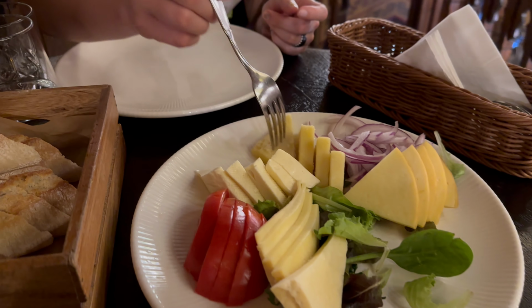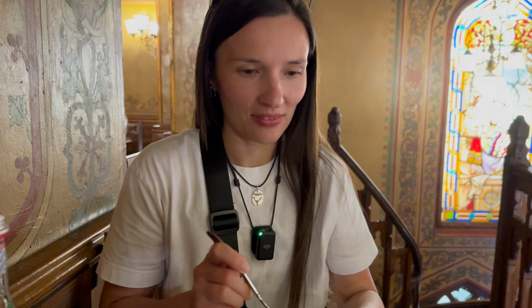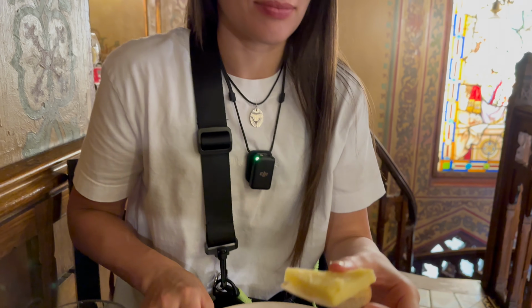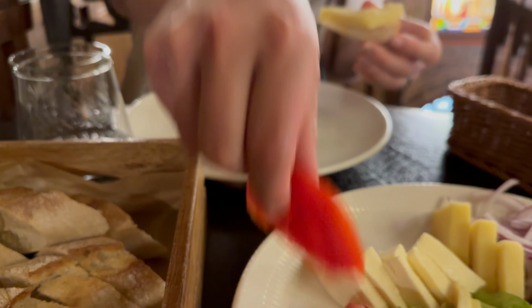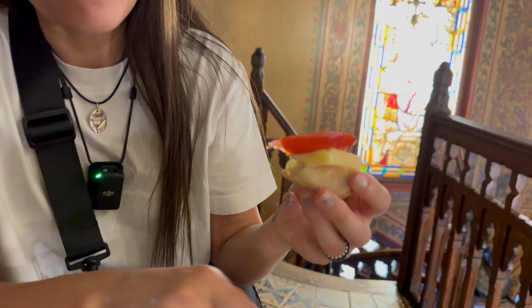This one looks more aged. Is that smoky also or not? No, this has a little bit sweet, the feet flavor. The smelly feet. But I think this is the aged one. Oh, it's the more aged cheese. Okay. It's kind of like Parmesan. It's good. Okay, we'll try all these cheeses right now, and then we'll come back and tell you which one's the best, which one's our favorite.